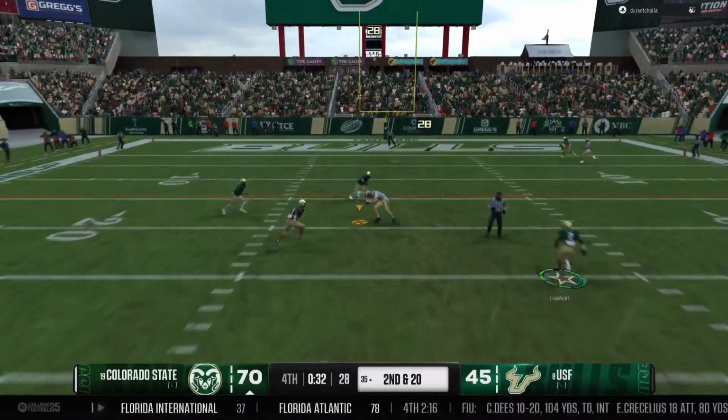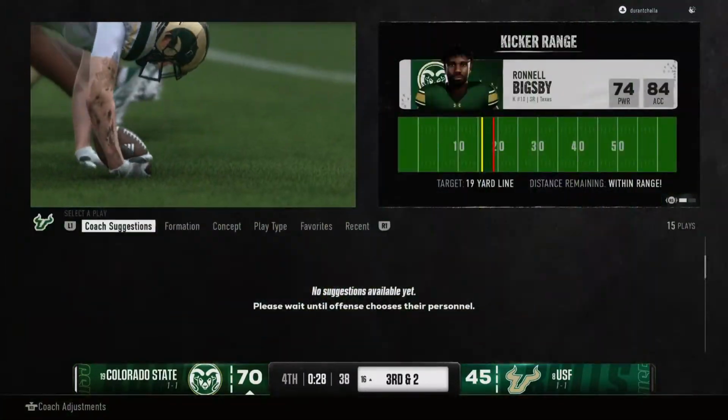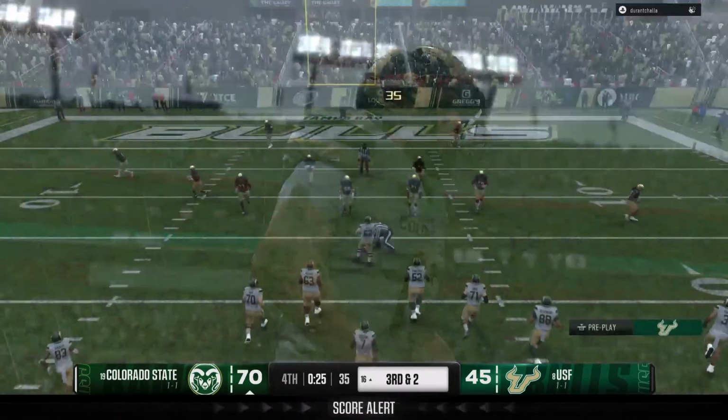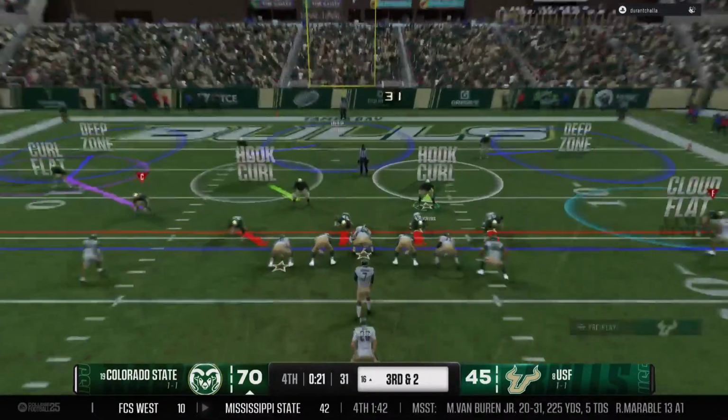Pressure is coming. It's caught downfield. Ball carrier tackled there. Well, you could tell the quarterback knew exactly what he wanted to do with the football. He was going to that end route no matter what. He hits it for a nice gain. And the Rams are in the red zone.